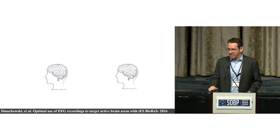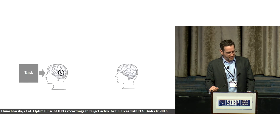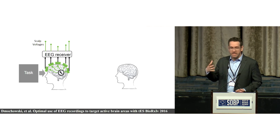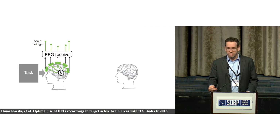So one area that I think is very promising and very interesting is the combination of EEG with TDCS. And in principle, this is very convenient because you can use the same headgear. The same headgear that's used for EEG, a cap with some wires in it, can at the same time also be used for stimulation. So it's very mechanically compatible.